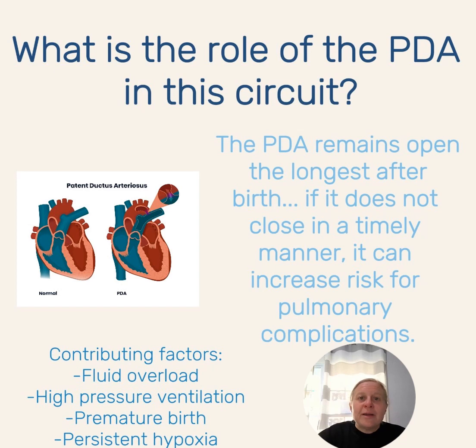So we want to start our babies on a low amount of fluids, like 80 mils per kilo per day. But sometimes you have a teeny tiny baby and you've got two lines to keep open, like a UA and a UV. Or you need to give them blood products. Or you need to give them LR or normal saline for a bolus for their blood pressure. So you end up giving them more fluids than intended at the beginning, and that can cause the ductus arteriosus to remain open because there is a large amount of fluid going through.